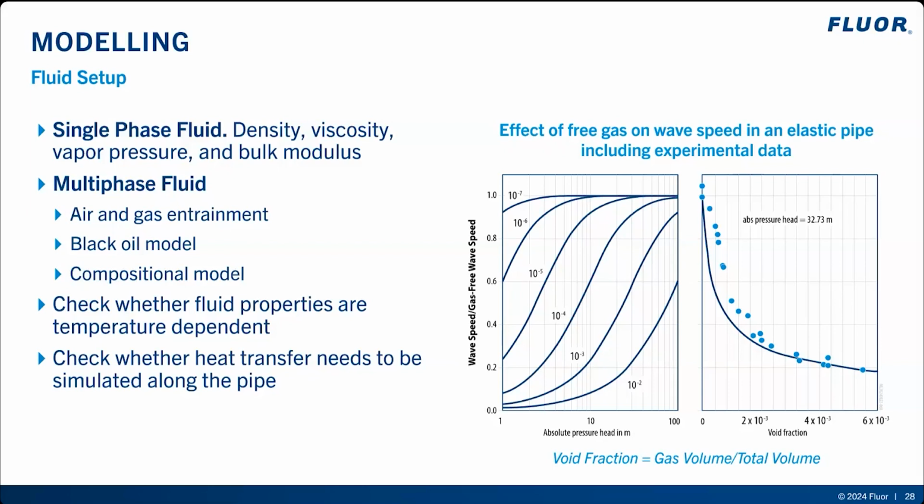For multi-phase fluid like oil and gas mixtures, specialized fluid models are required, including black oil model or compositional-based models. Please note that when setting up the fluid model, consideration should include temperature dependence. If the fluid temperature varies significantly along the pipeline, using temperature-dependent properties needs to be considered, and also heat transfer. For pipelines exposed to varying ambient temperatures, incorporating a heat transfer model can improve simulation accuracy. However, surge events are often related to shock wave propagation. The time scale of wave is much faster than the speed of heat transfer. So an isothermal model is good enough under most cases for surge analysis, as long as the worst case is simulated.